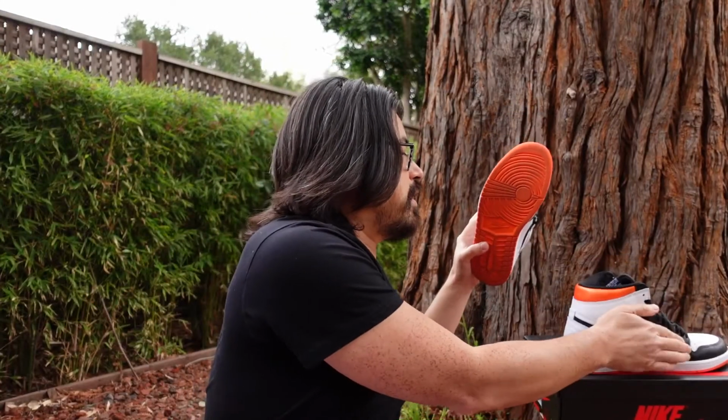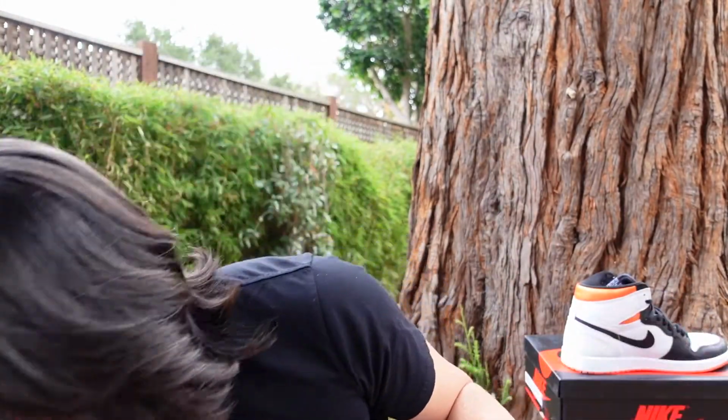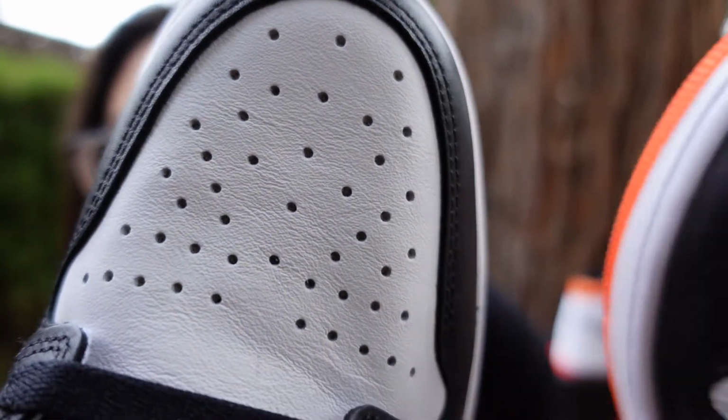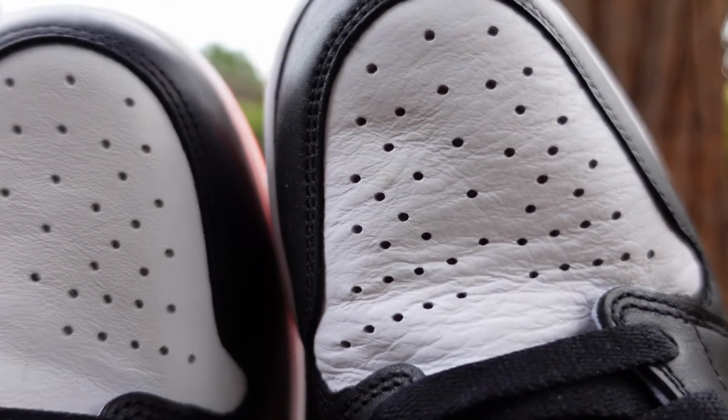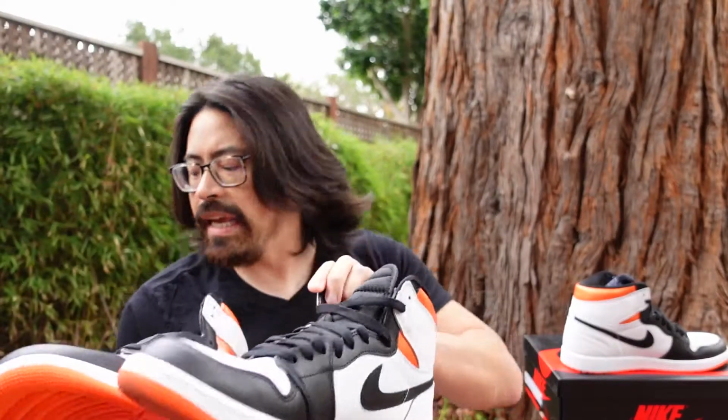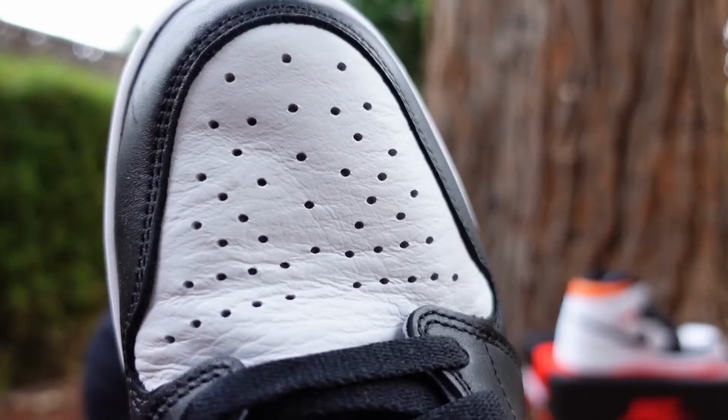So if I pull one of these other shoes, I can give you an example of closer to what I'm talking about. It looked like that. Compare that leather to this leather. These shoes shouldn't even be in the same pair. This particular crinkled leather doesn't match the toe box on any of the other Electro Orange shoes, and it doesn't match the toe box on the other shoe. It's just odd, it's just bad.